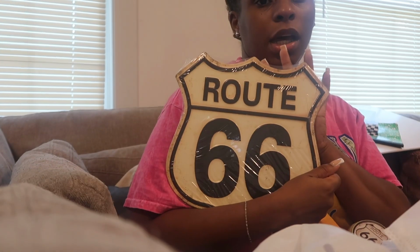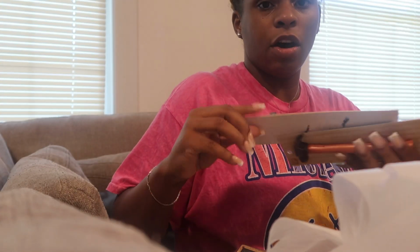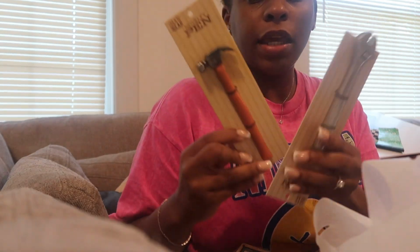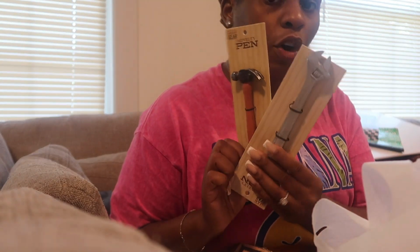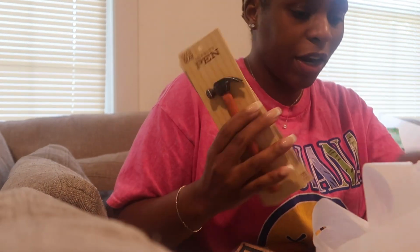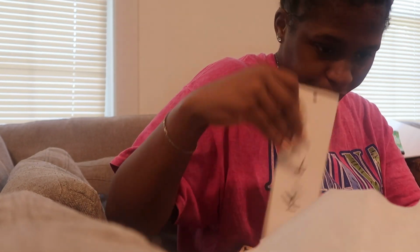I have like the Route 66 sign. I have these, they were pins. I broke the pins off because I didn't need them to be pins. But I am making floral arrangements, and this is gonna be a part of my floral arrangements. So cute, right? Y'all will see that as we go along, but that's just some of the details.